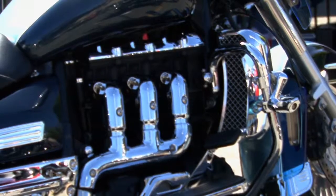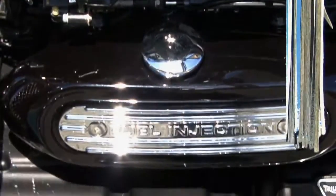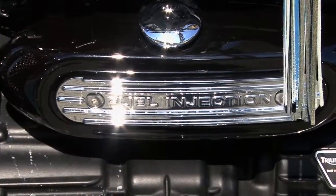Well, it's a 2009 Rocket 3 2300cc touring model. Well, it's the largest production motorcycle motor made, so 2300 cc's.